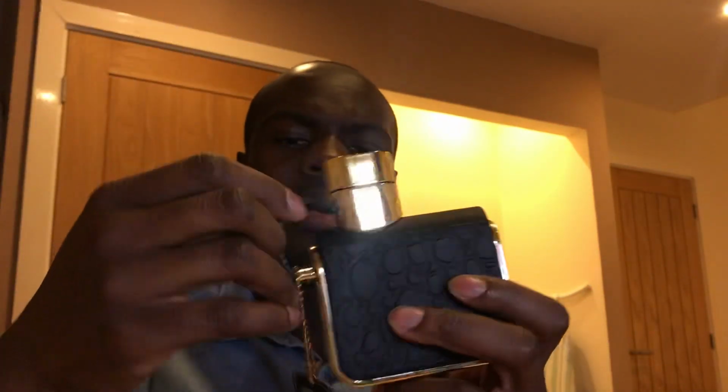In respect quickly of the bottle, you can see it's got this type of leather thing at the side. The cap itself is supposed to be magnetic, but it seems to be very weak. So for instance, if you had this in your bag, it would probably fall off relatively easily. The sprayer, however, is not bad. Quite a lot of distribution on there. And yeah, information on the bottom. But there we go. So let's get into it, guys.